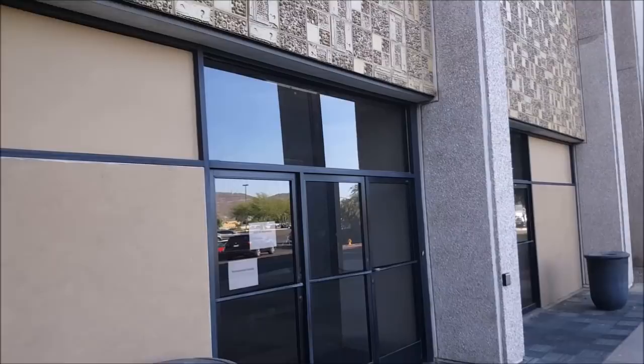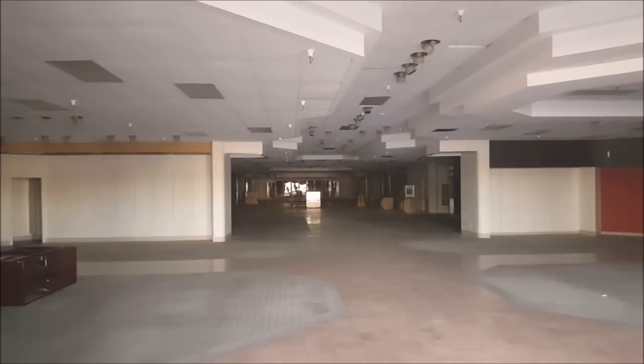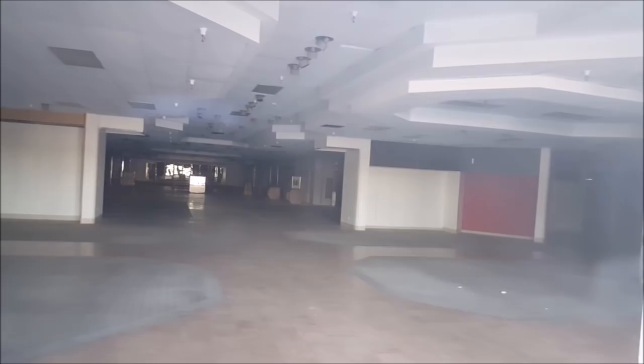And I was able to see in through the windows here, and you can see the empty anchor. Now even though this was just recently occupied by Macy's, it still looks very 90s in there, the fixtures and the tile and carpet and everything that you are able to see. I wish I could get in there. I did try the doors, but they were locked.